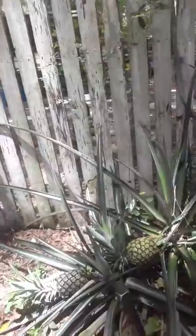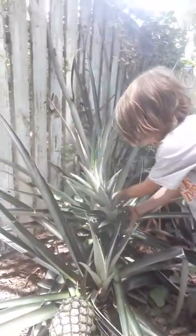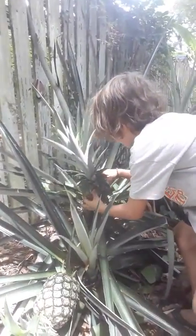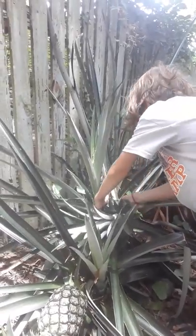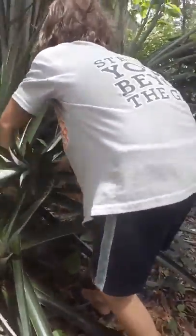If we wait till tomorrow or the next day, there's a good chance that we will come out and this pineapple will be gone. So I think the boy should get in there and twist that pineapple off so we don't lose this one. So here's how you do it. Try not to get spiked by these things right here. All the stuff on the pineapple. Then twist until it breaks. You can break it. Yep, there you go. Boom! Like that. And there it is.